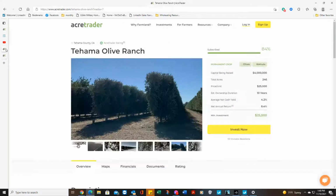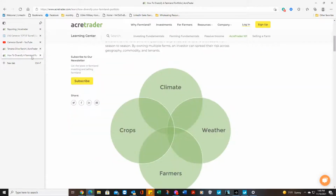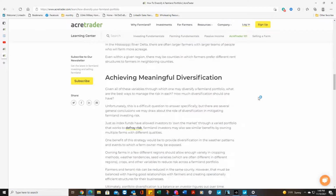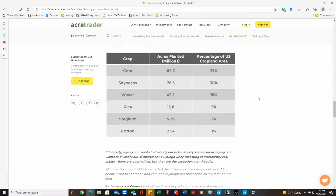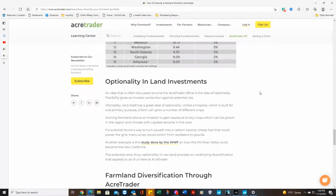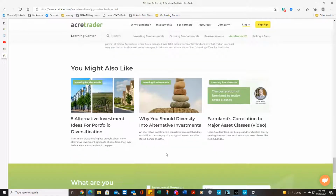Let's take a look, see if anything's changed. Well, 85%. Somebody's getting vetted or got vetted. Just a lot of good information here, just to get some background on what you're getting involved with. Investing in farmland: five alternative investment ideas for portfolio diversification.